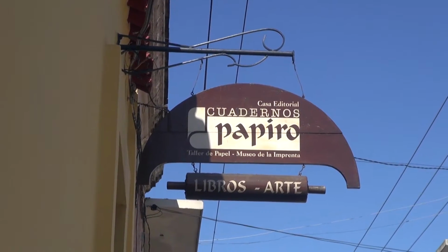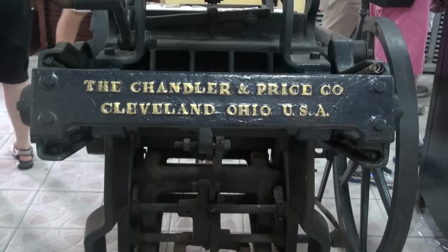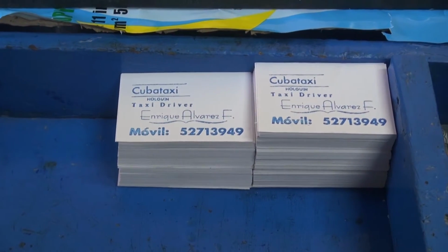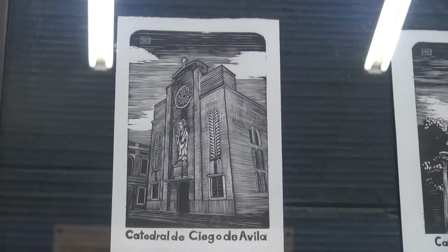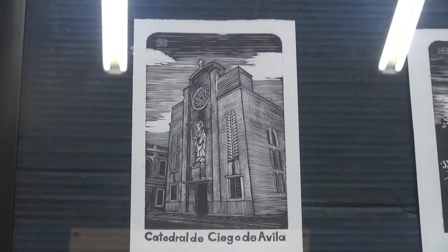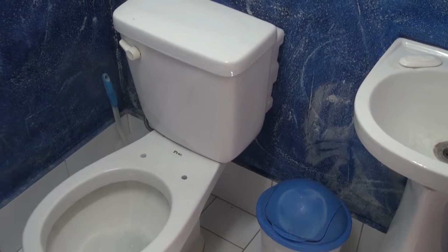Now we're into a paper shop. So they recycle paper and make canvases for artists. Then they use very old printing machines from the US to do printing. And this is the product card that was printed. This is one of the pages of the book that was made here and presented to the Pope in September 2015. This is a typical and very nice toilet in the print shop.